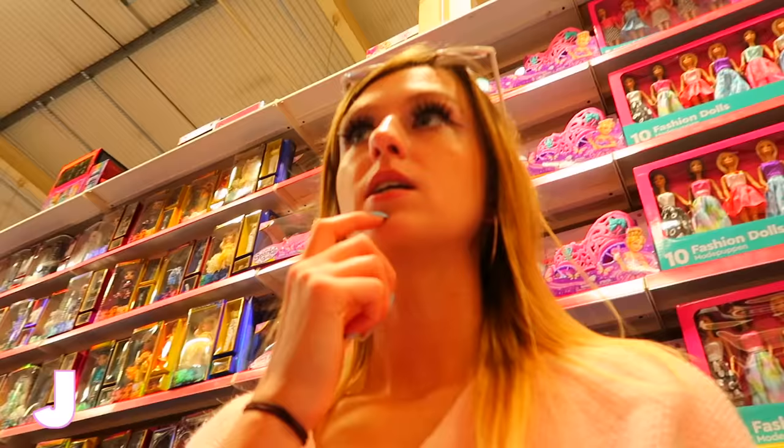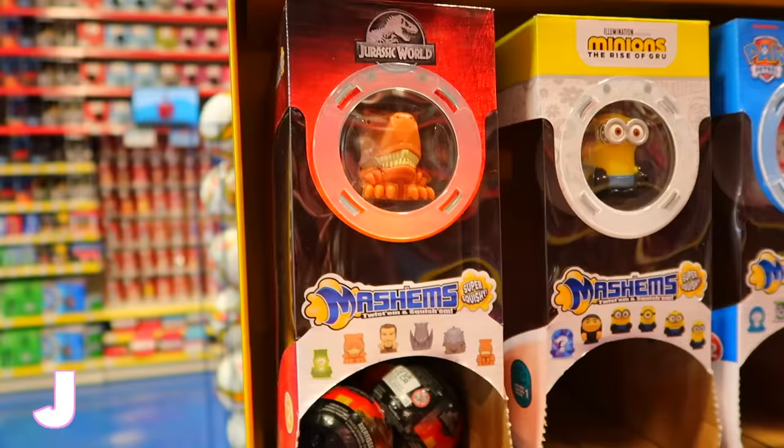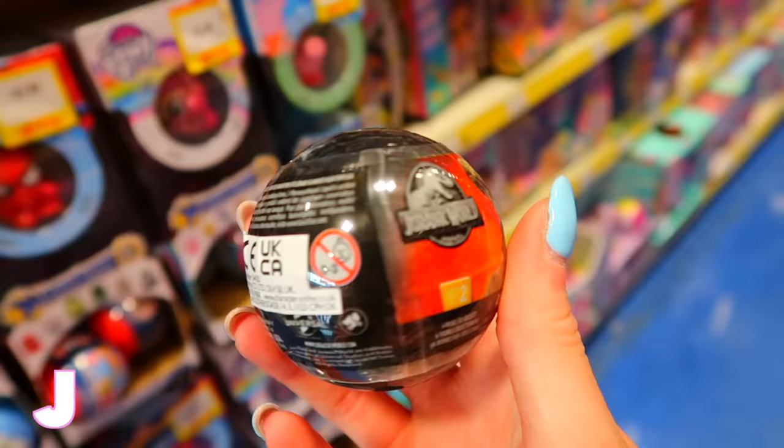Okay, Jay, this is gonna be so difficult. Okay guys, I have found these Jurassic World. This is literally perfect. So it's just a cute little Jurassic World mashem, and you can actually get a rare as well. Jay!